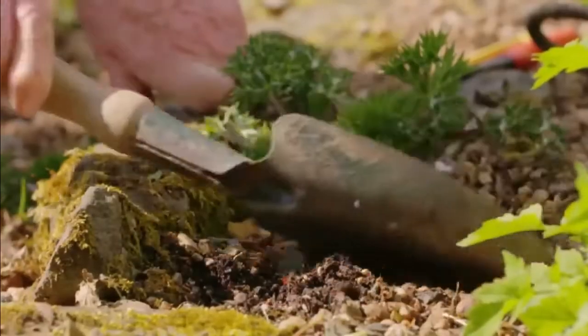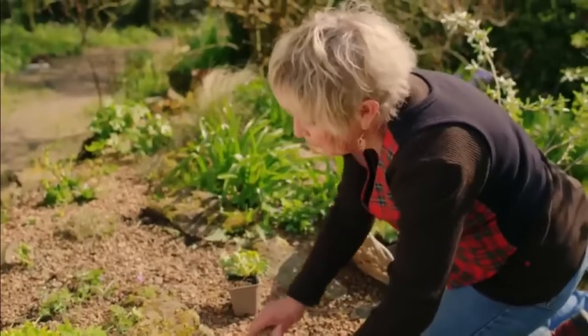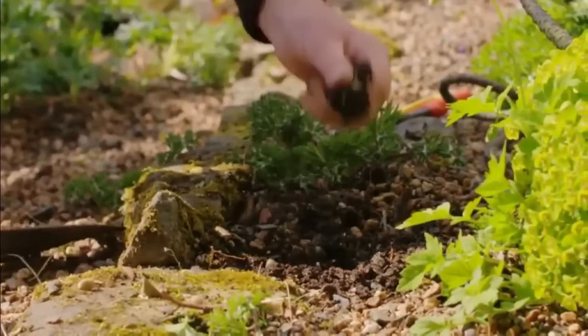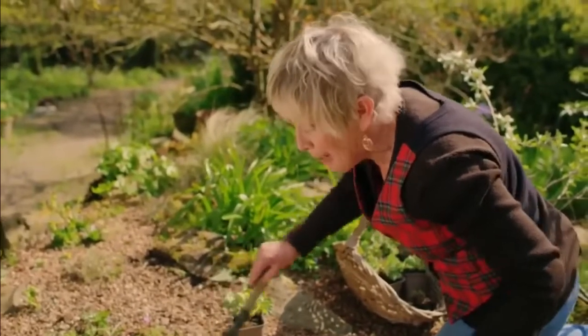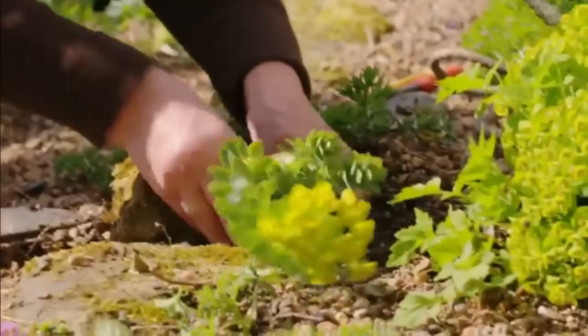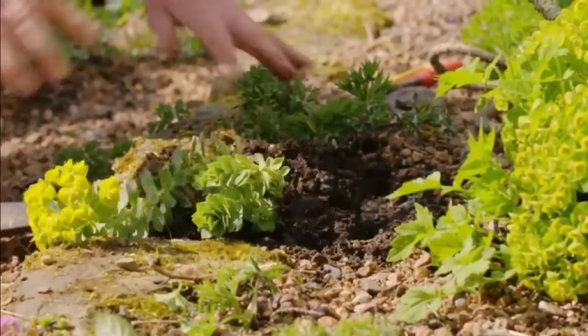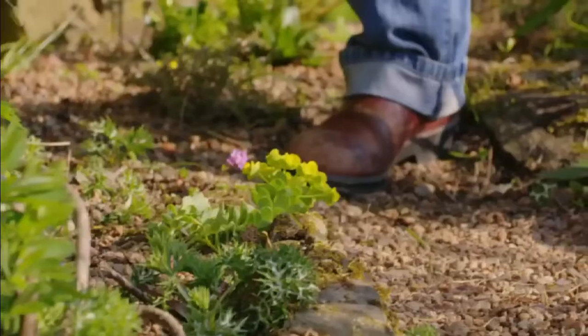It's been impoverished, if anything. Move some of the gravel either way, and then dig a hole. Don't bother putting any fertiliser in it, never feed it. Perhaps water occasionally for the first few weeks, but after that, leave it to its own devices, because this is where it wants to live. It really feels at home.